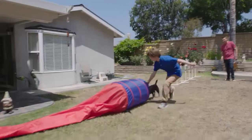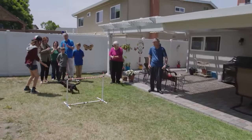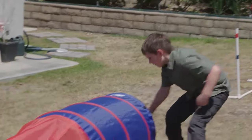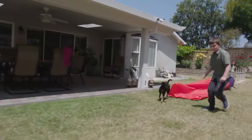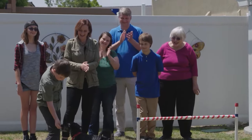Walk into it and point in there. Get in there. There you go. All the way. Good, good. I say, hop. There you go. Good, good. There you go. Good, good. All the way. Now say, hop, hop. There you go. Good, good, good.